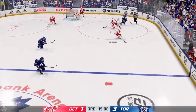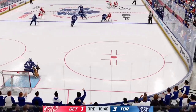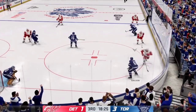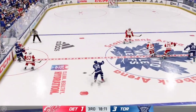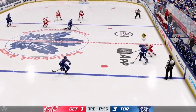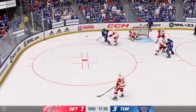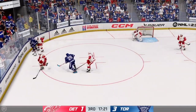The Red Wings have it against the wall. Detroit's moving the puck through center ice. Toronto's got it from behind the net. Nice feed. Riley's got the puck along the wing. Takes the feed at center and moves forward. Here's a pass in front. And he shuts down a great scoring chance there. Can't catch up to the pass.